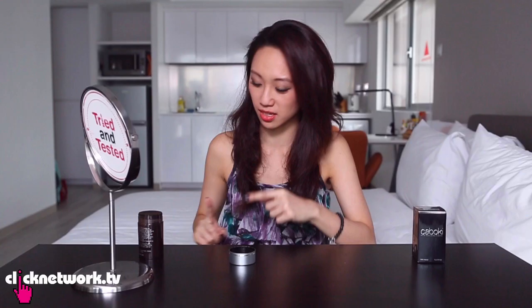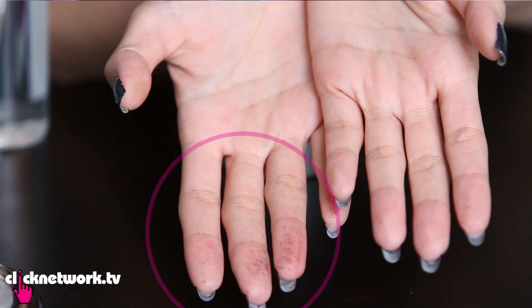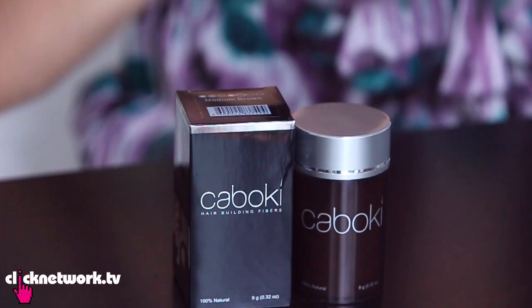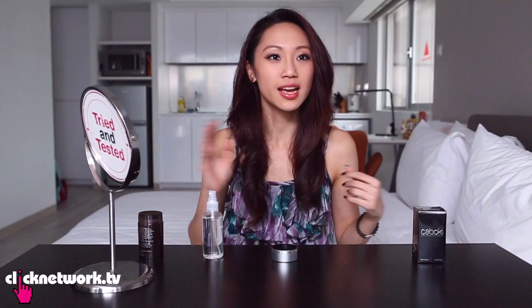So let's put it to the test. Okay, at the end of the day, it's still just fiber, right? So it does come off if you touch it. So I don't think this is gonna last you like 24 hours, that kind of thing. But if you need it for, say, a photo or for an event, I think this is a great solution for people who have bald spots. So I would give this 8.5 out of 10 because I think it's very natural and it looks good.